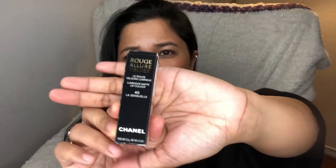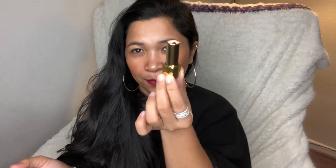And the packaging, what's this? It's the Rouge Allure Velvet in the shade Sensual, and it's the shade 40. So there you go, let's check. By the way, it's the shade I'm wearing right now. And this is how it looks. Okay, and on top it's this gold. You just have to press it and there you go.